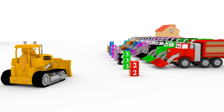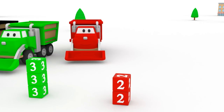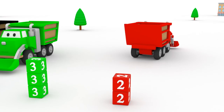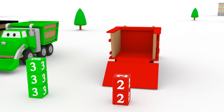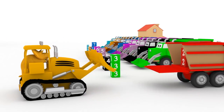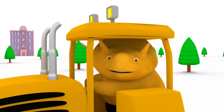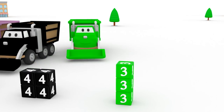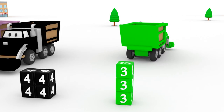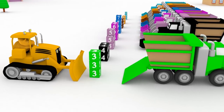Let's pick up those two red cubes with number two on them. Let's put them in the red dump truck. You're becoming really good at this, Dino. Let's pick up these three green cubes with number 3 on them. Let's put them in the green dump truck.